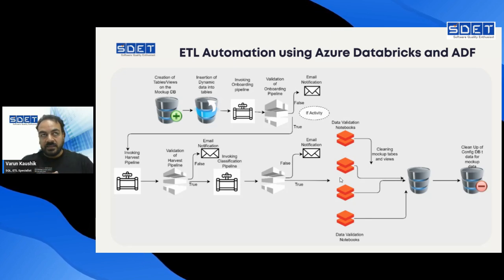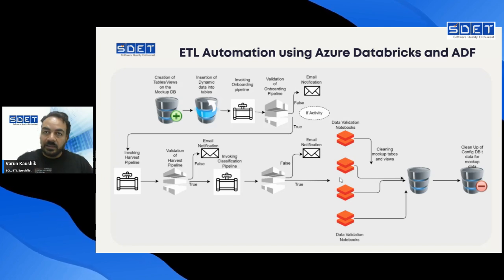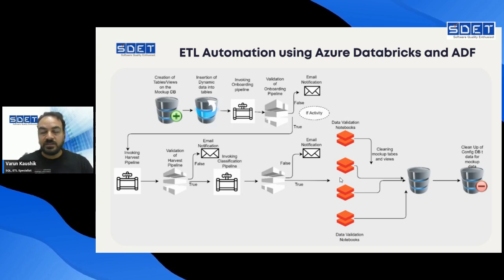In manual testing, if a real-time tool like Kafka is running, you cannot test it, because real-time data processing has to be tested very frequently. A change came, you have to test it, you need to report it. But doing it the manual way is not feasible.